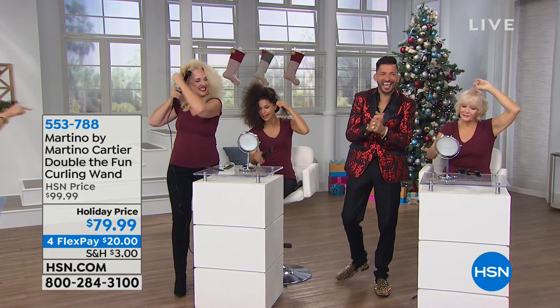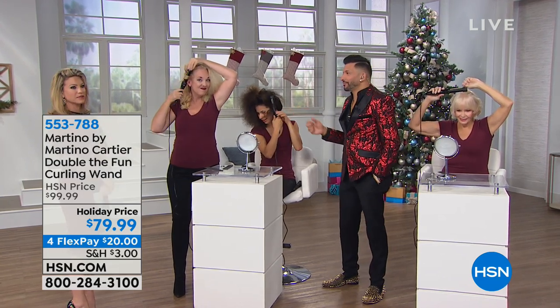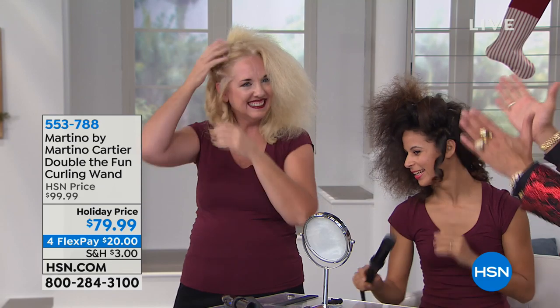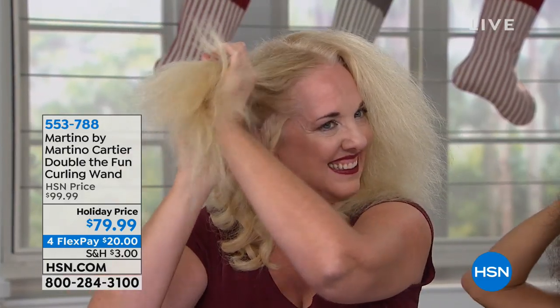This tool, I'm telling you, is the easiest tool to use for perfect hair. It is. I mean, look at this. You have hair that's air dried, frizzy, crazy, coming out with curls, and I'm not touching it. They're doing it themselves because I made this tool because it's easy. Done. That's it. That's what we want.